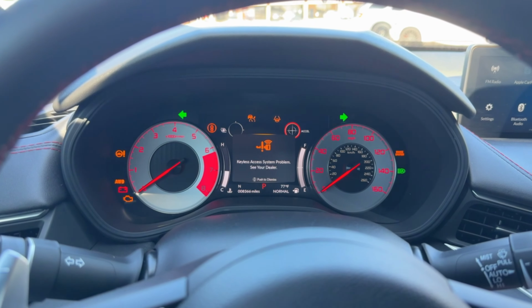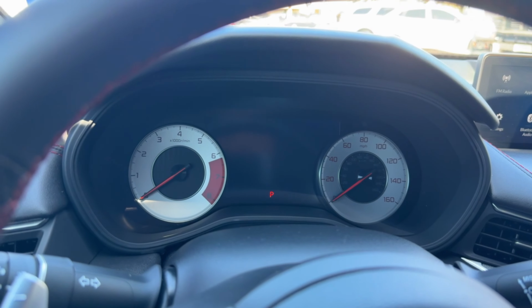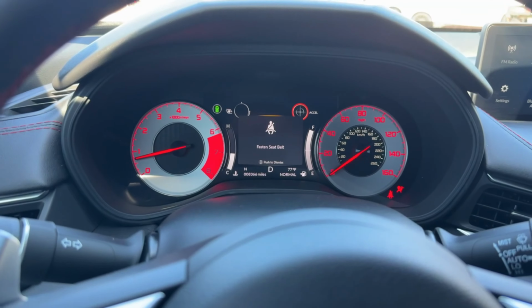I'm going to go ahead and turn the vehicle back on. I've entered our code. I'm going to recycle the ignition and restart it, just so I can clear that warning message off the dash. I'm going to go ahead and put it in gear, and we're fine.